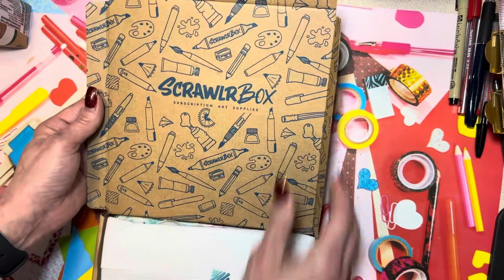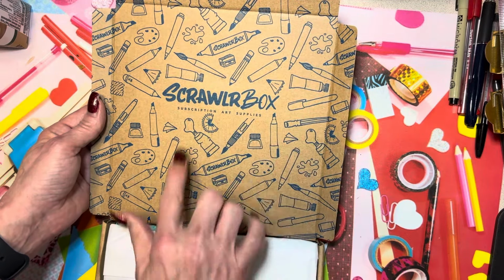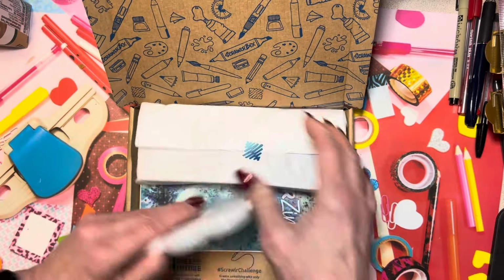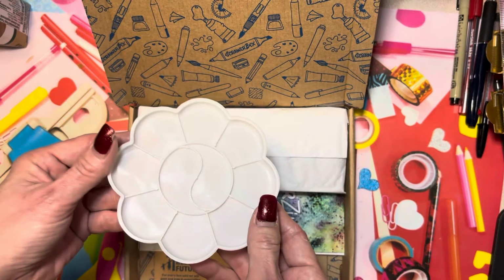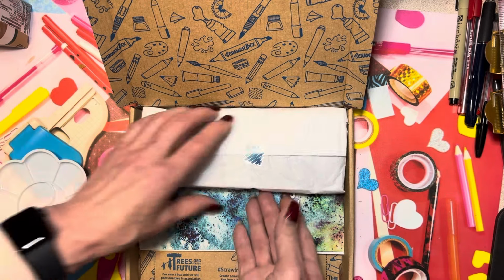the inner of the box, because before it was blank, you remember? I love this. You could do transfers on that. Oh my goodness, and you get a paint palette. This box was $6. So let's see.